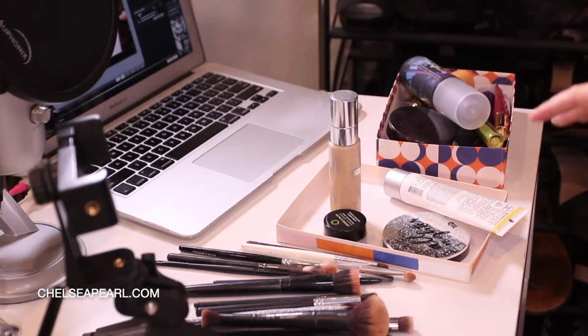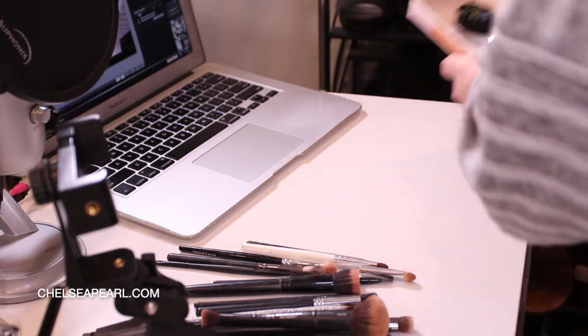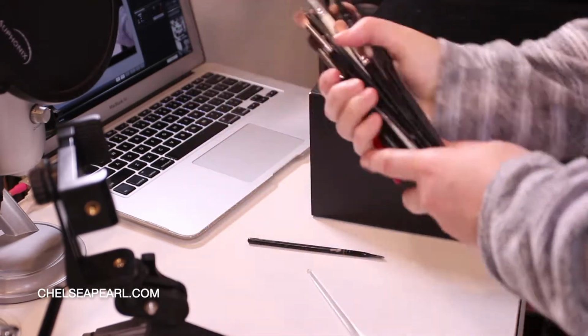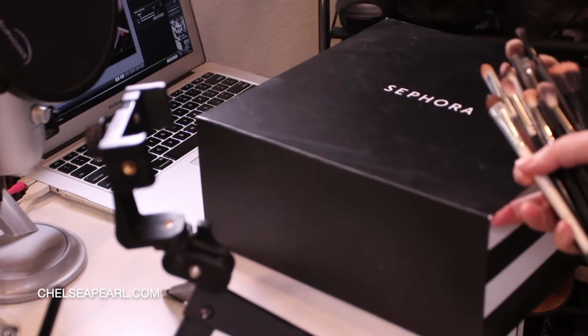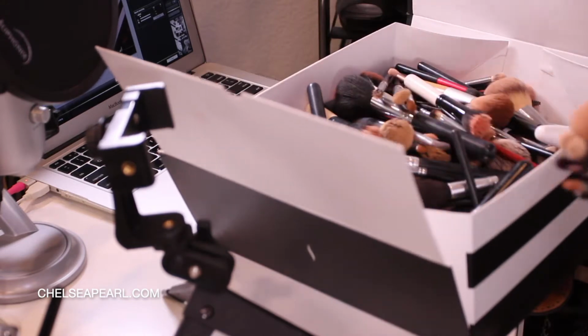Okay, first things first, these 2 boxes are for future videos, so I'm just gonna move these out of the way. This big Sephora box is where I keep all of my dirty brushes, and I have a video on how I clean my makeup brushes, but it's starting to get out of hand again.